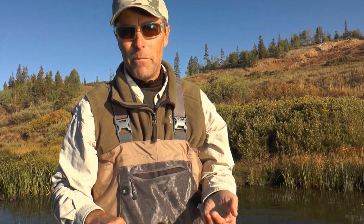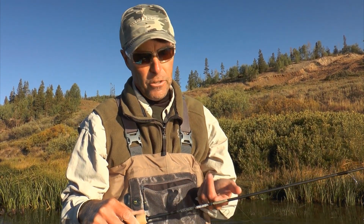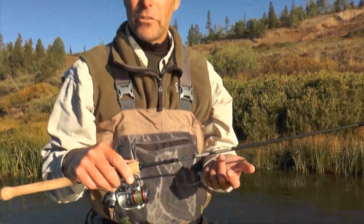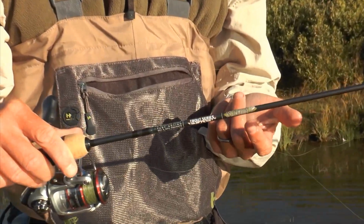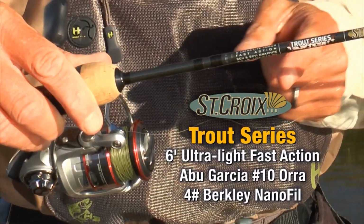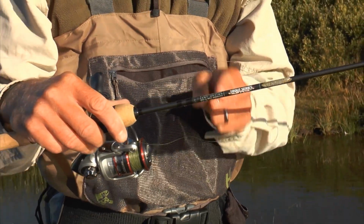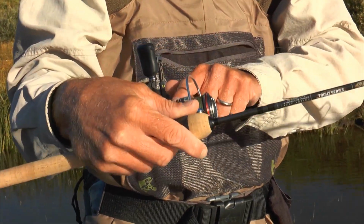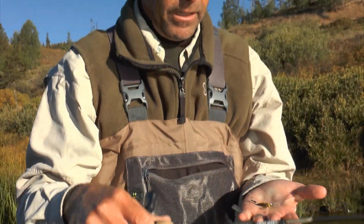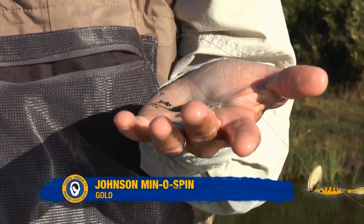I'll show you exactly what I'm fishing with here, guys. I've got a little 6-foot ultralight fast action 2-piece St. Croix Trout Series rod, and that little rod right there is designed specifically for the kind of fishing that we're doing. There's 4-pound nanofill on here, and then a size 10 Aura S10 reel right there, and then I've got the little 16th ounce Johnson inline minnow spin.